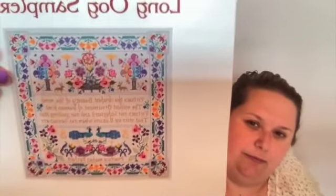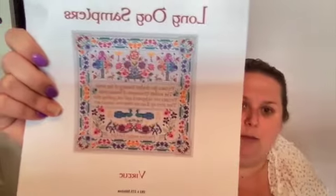It says, virtue's the chiefest beauty of the mind, the noblest ornament of humankind. Virtue's our safeguard and our guiding star that stirs up reason when our senses err. And then practice makes perfect on the bottom. It's hard to read in the print. But truly, as nice as the sentiment is, it was the colors that got me on this one.